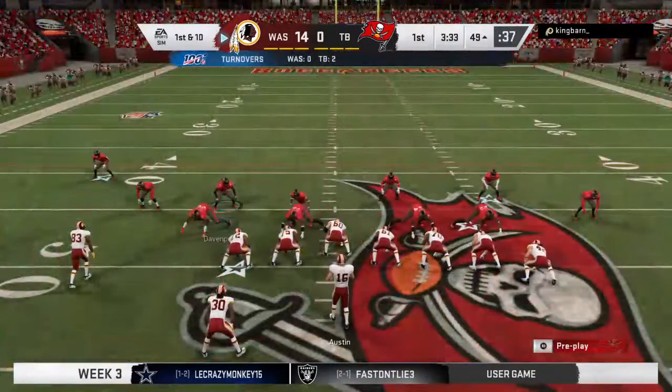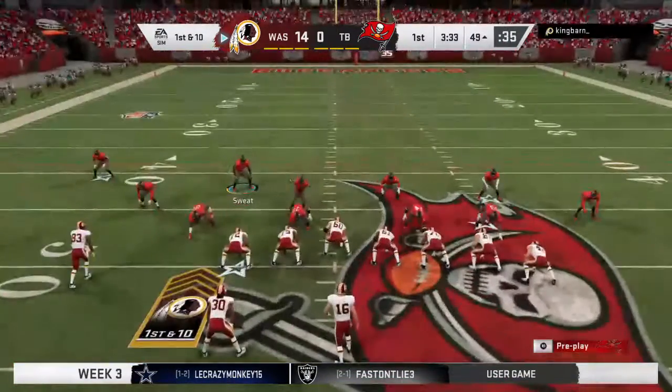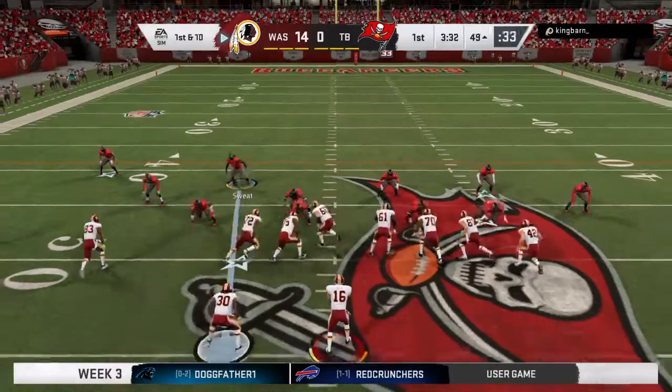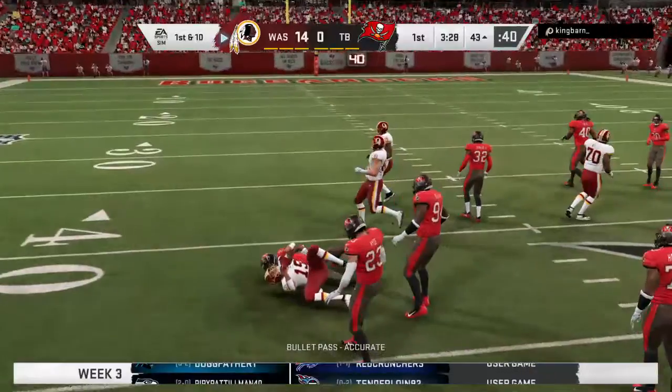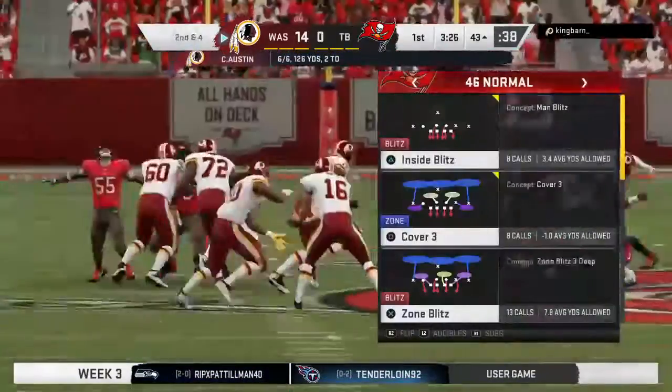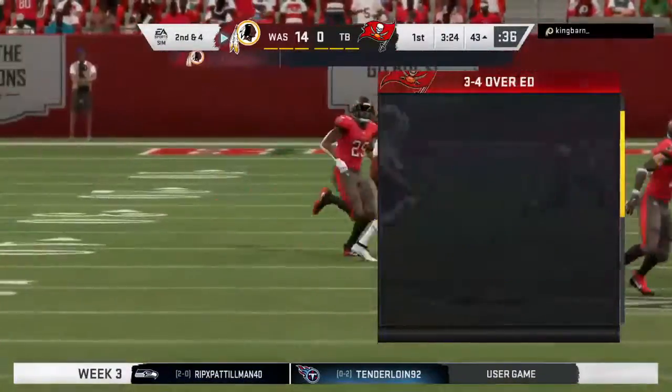Here we go, set. 60 outlaw. Here we go. Now a fake on the give here as they try to run pass option. He'll get this one to Golladay. And a 6-yard gain gets him right around the 43.